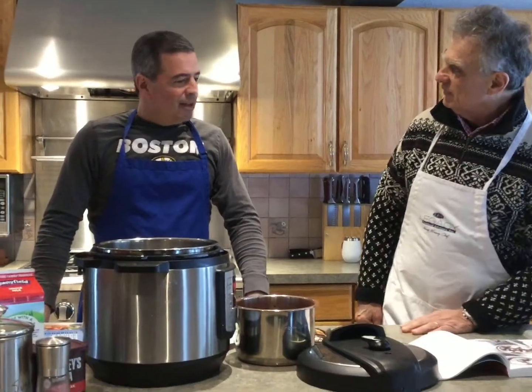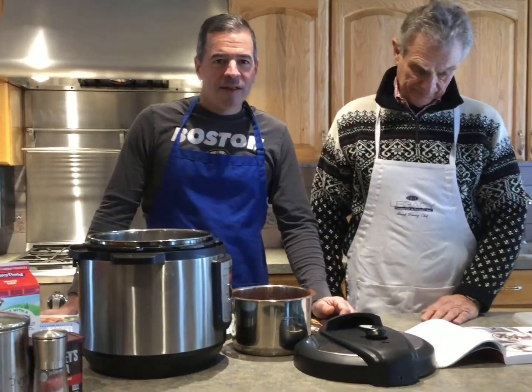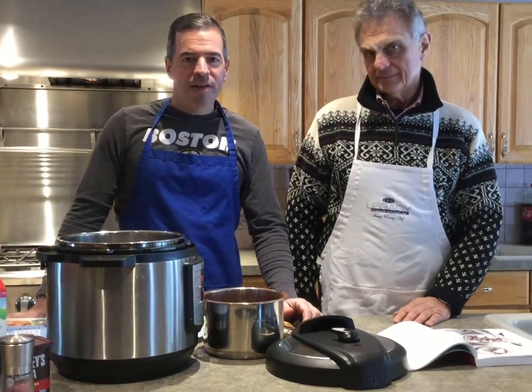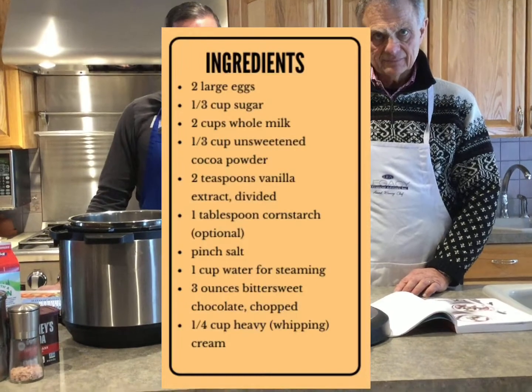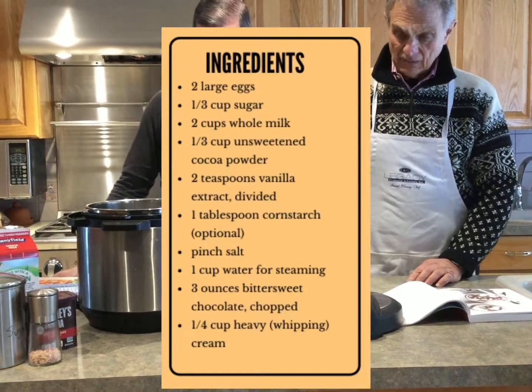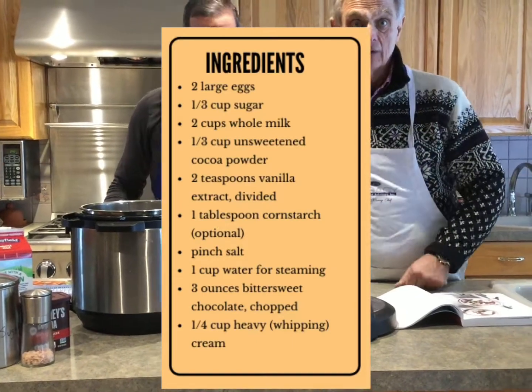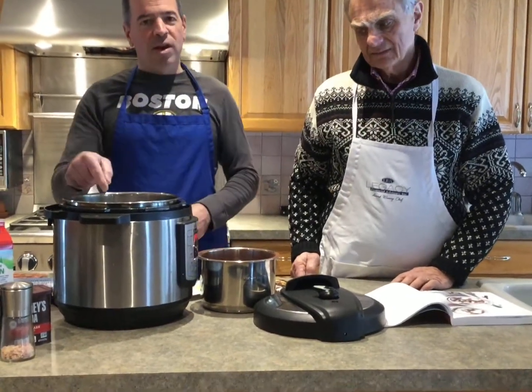Alright Matt, so what did you do? So for the dessert, we're making the pudding right now. We combine all the ingredients, and the ingredients will be on the website, so we're just going to try to keep this simple for everyone. We combine the eggs, the milk, a little bit of vanilla extract. Cocoa. Very important, cocoa. Took a hand mixer, mixed everything in, and what we're going to do is put it in the Instant Pot.